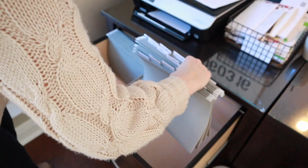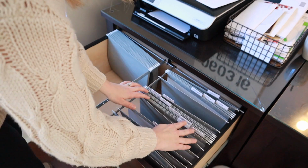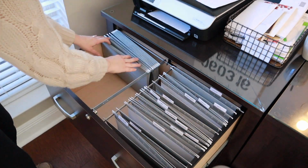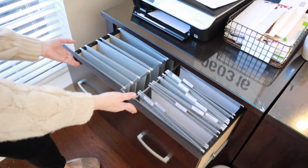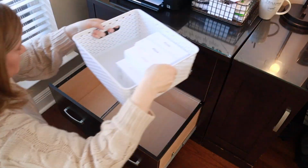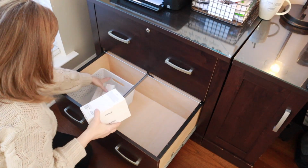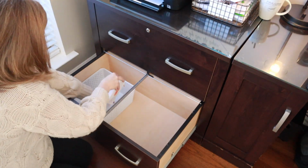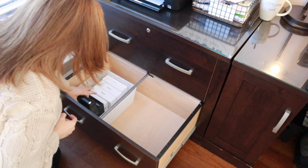So I'm going back in here and kind of straightening out the file folders like he wanted me to. He kind of gave me an idea of how he wanted them, and he wanted them on both sides, and he's got all his labels filled out right here, and so the drawer came out really nice. And here in the bottom drawer, I'm just going to put a little white bin with some iPhone boxes that he wanted to hold on to and some of his hard drives.